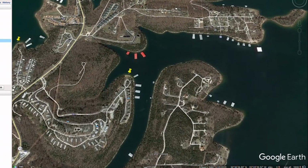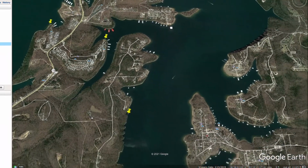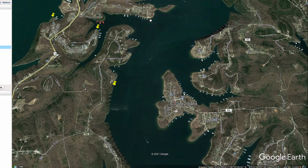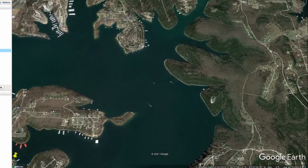A bunch of beds in the little pocket behind those 2 red docks. Didn't catch any fish in there. Ran out and decided to fish some main lake stuff, so fish a bluff, those little cut-ins, no good there. Then we went back in this pocket, hit up the secondary point that had some nice trees and stuff on it. Nothing there, then ran up into this bigger creek.